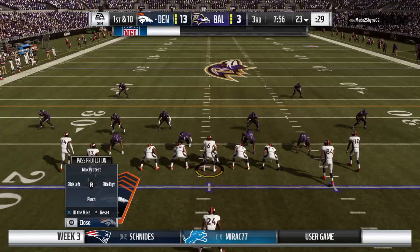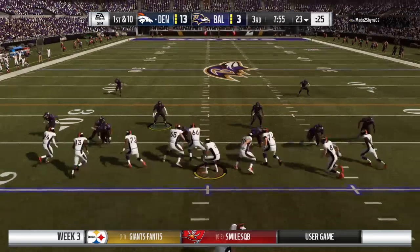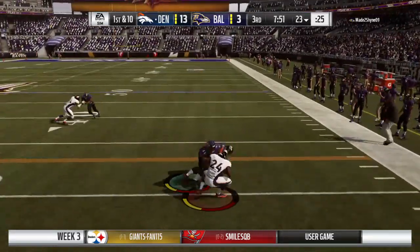Nice first half that we've had, guys, but be prepared for some change-ups. We're going to see them when we kick it off in the second half. See how they handle any adjustments that might be made defensively.